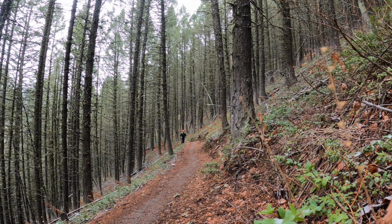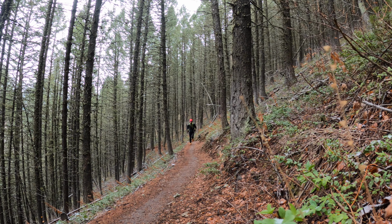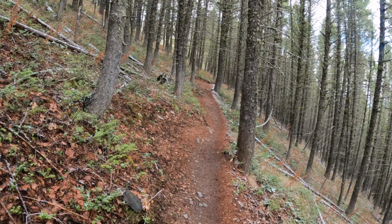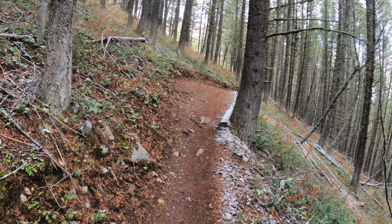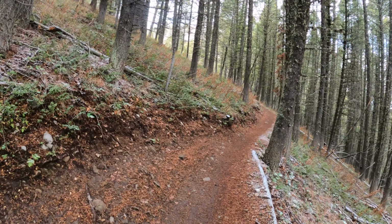reading the terrain, and now I get to the top and now it mellows out and now I can speed up. And it stays really mellow for quite a bit. And then it kicks up again. I'm backing off, quick cadence, patience, and going again.